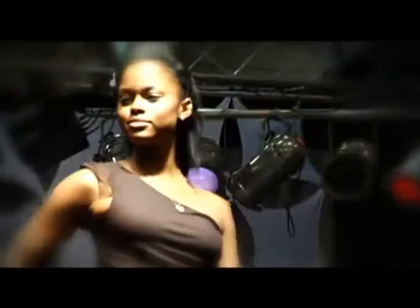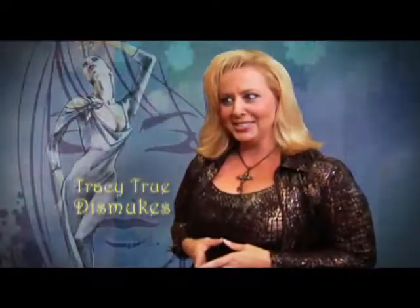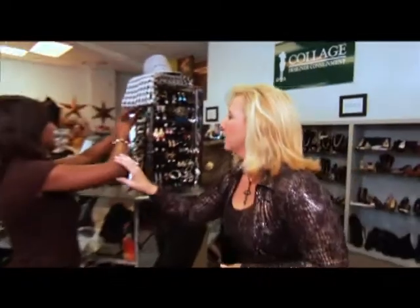Do you know what the act of consigning means? Well, it's the placing of any material in the hand of another, but retaining ownership until the goods are sold. So we decided to come here to Collage Designer Consignment and meet the expert. How cute is this? Time to get started.